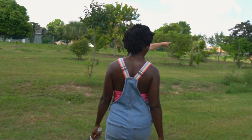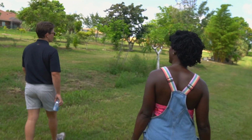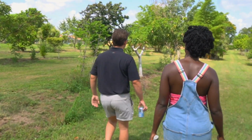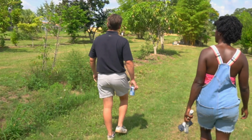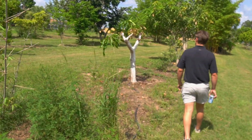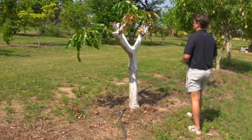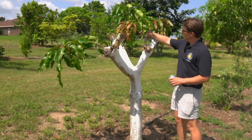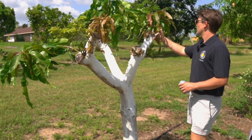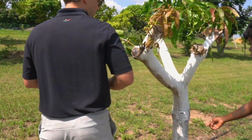My little experimental mango over there, the white one. I top worked that tree. Believe it or not, that was a coconut cream mango. Sounds funny, but I completely chopped it down and turned it into turpentine, which is a non-desirable mango. But it's because I needed rootstock. I just did it maybe a month and a half ago. I did maybe 5 or 6 grafts, and 4 of them took.